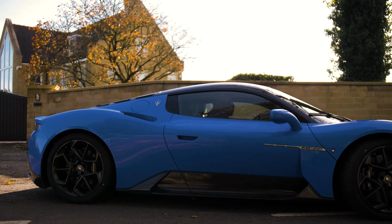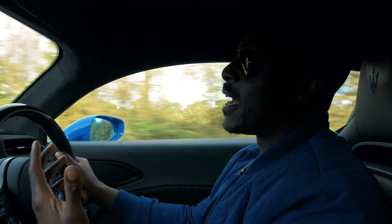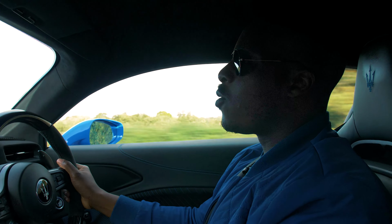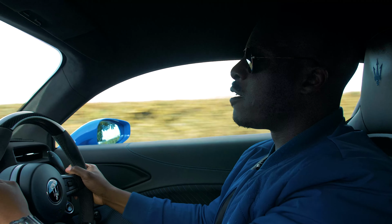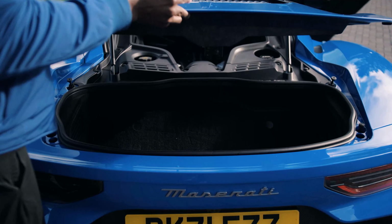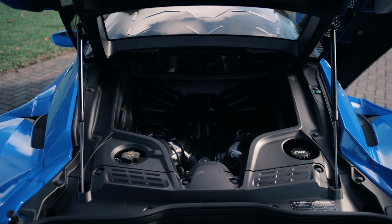So today we are inside the Maserati MC20. You might notice I'm speaking louder than normal. That's because you can hear quite a lot of noise in here, which is not a bad thing. Like I said before, it's a race car. You can hear the feedback of the car performing as you put your foot down and hear that V6 Nettuno engine just pump out some serious torque.